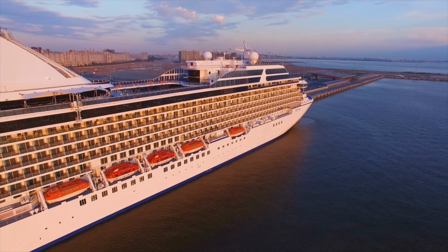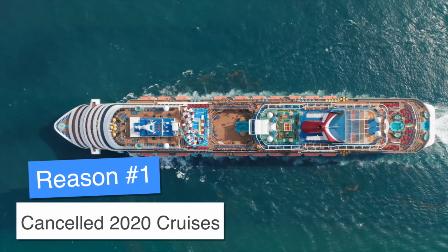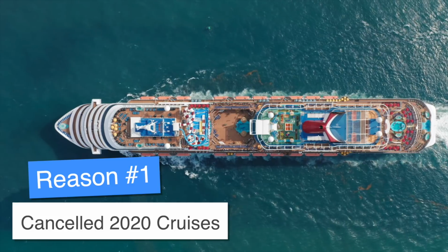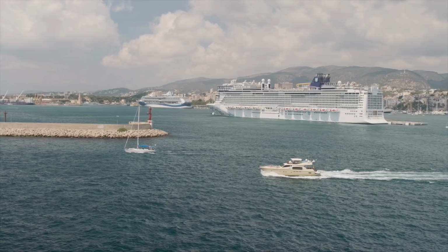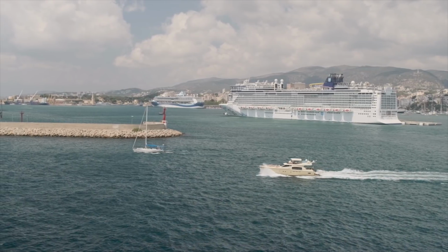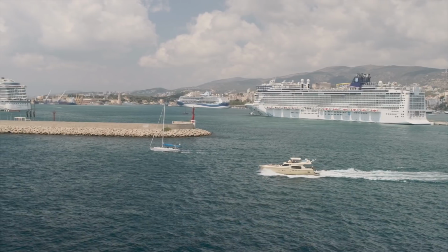If you're anything like me, you may have a 2020 cruise which was cancelled. I was supposed to be taking my first Carnival cruise this year, which was cancelled. It took around 2 months for that refund to come back to me, and ever since I've had that money back, it's been just burning a hole in my pocket and saying to me, Emma, spend me on a cruise.